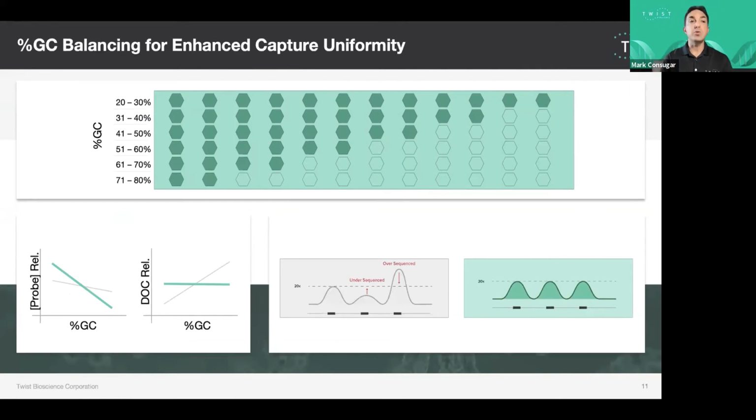what we can do is take your design, the regions of interest, and bin them based on the percent GC composition of that region. It doesn't necessarily have to be the same gene or the same region or the same chromosome. It just has to be, what is the GC composition? For example, I'm going to show in this cartoon, assuming that this is a subset of our silicon wafer, I'm binning them from 20 to 80% at 10 percentage increments.